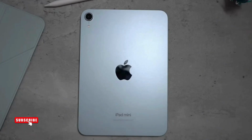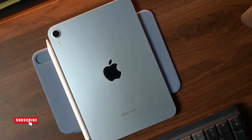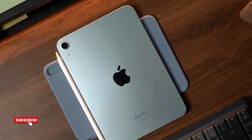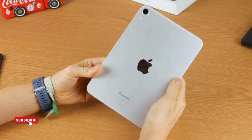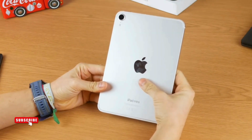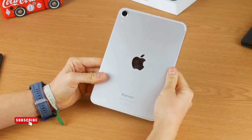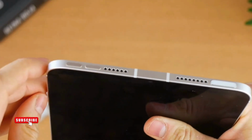The iPad mini 7 has the exact same dimensions as the previous model, measuring 7.69 by 5.3 by 0.25 inches and weighing 0.65 pounds. To put that into context, here's how the larger iPads compare. The iPad mini 7 is ultra-portable, so great battery life is a must for maximizing its value. Luckily, it performed well in our tests, lasting 10 hours and 28 minutes.